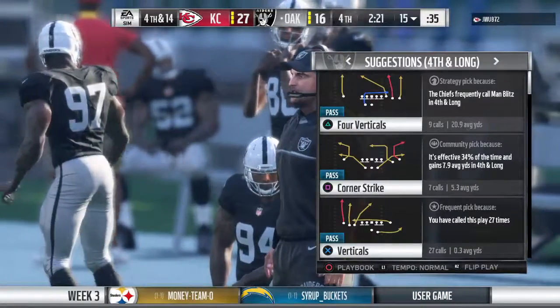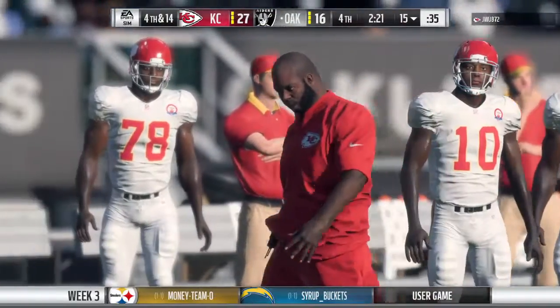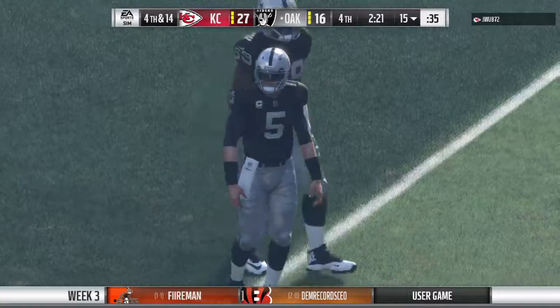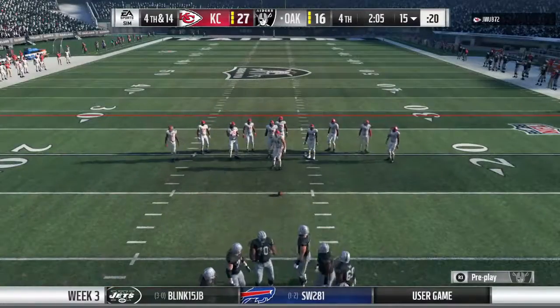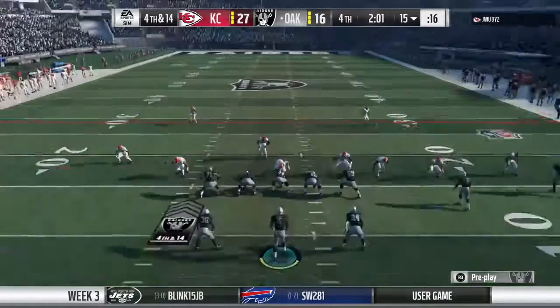The amount of sacks that they've absorbed in this game is absolutely extraordinary. Let's just face it. This offensive line, flat out, cannot handle this pass rush. It's been demonstrated time and time again. All right, they're going to try and keep hope alive here on 4th down. They're going for it.